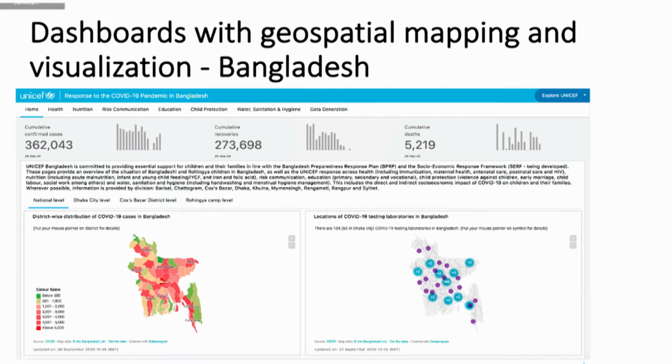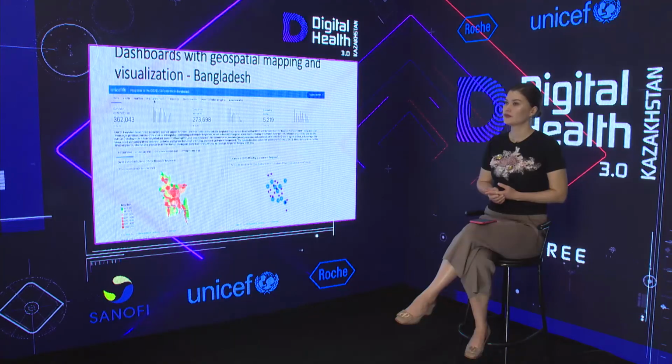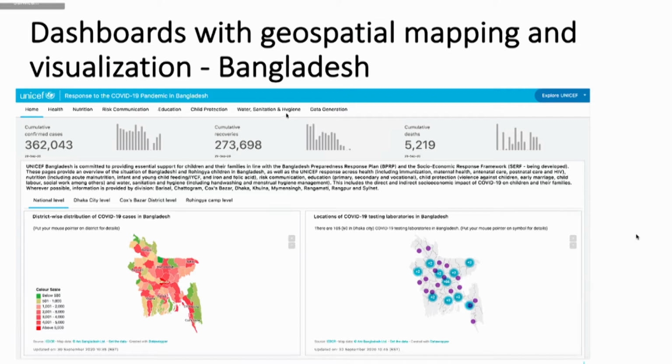So I'm going to give an example from Bangladesh, where we have now repurposed dashboards for COVID specifically using geospatial mapping. And on this picture, you will see a dashboard that UNICEF helped develop for the government of Bangladesh, by the way. So you can see here the pandemic response across areas of intervention. It shows here health, nutrition, risk communication, education, and child protection, etc. So it looks at the response across any sector that is regarding children. And for example, it shows here maps of the country and the different regions and how many cases they have. I know the text is very small, but this data is from yesterday, so it's really up to date. If I looked at the dashboard today, I would see today's date.